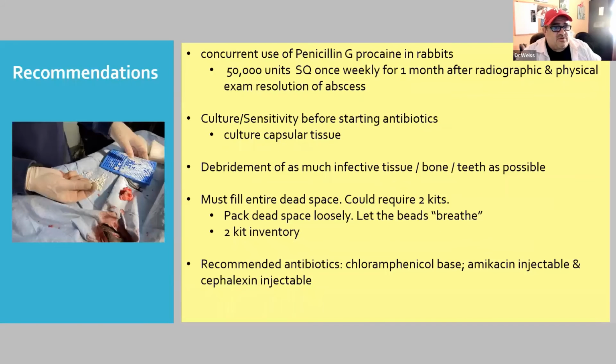So in rabbits, we do recommend the concurrent use of Pen-G injections. We use 50,000 units sub-Q once a week for a month after radiographic and physical exam resolution of abscesses. So the question I've been asked is, well, how do you know that if you just used the beads, it would have resolved it, and maybe the combination of the two is really what cured it.